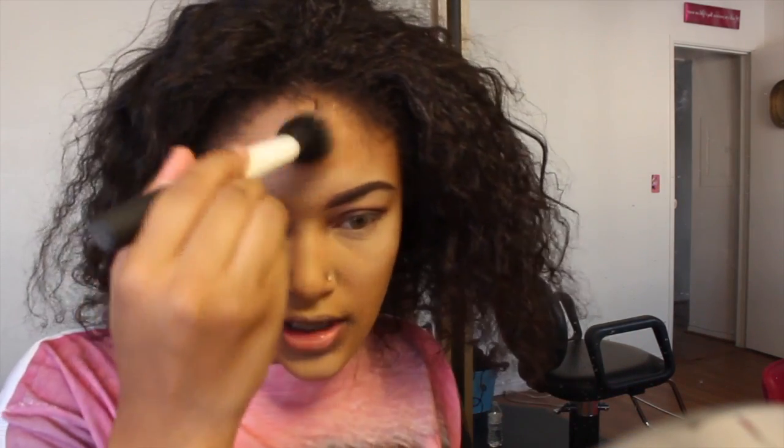I am using the Hoola bronzer and the MAC Delicates bronzer. Those are typically the 2 I always use. That's what I'm using right now.